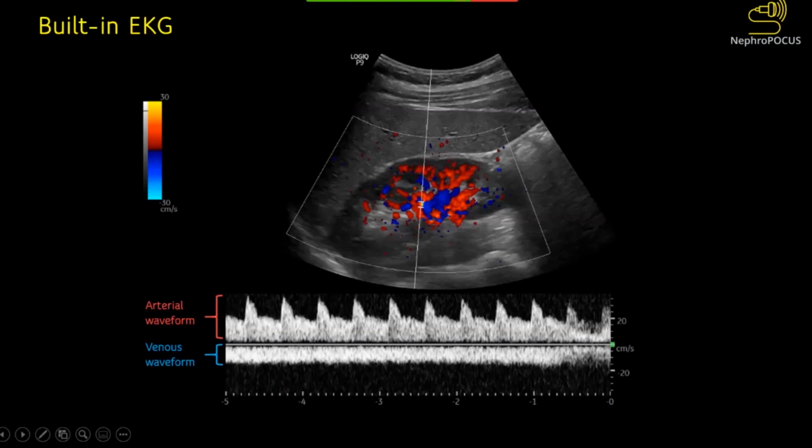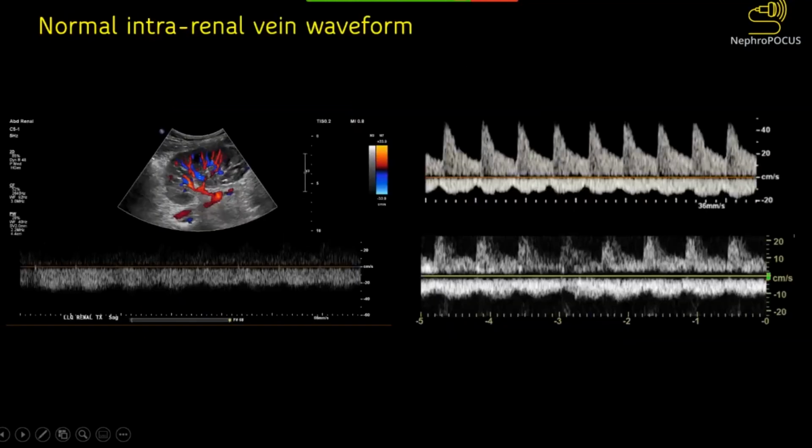Now venous flow is more or less continuous. It's just like portal flow. It's just below the baseline because this venous flow is away from the transducer. And having a simultaneous arterial waveform helps us to know the phases of the venous waveform, in what cardiac cycle it's becoming pulsatile, when it becomes pulsatile. We'll see that in the next slide. So these are all normal intrarenal waveform tracings.